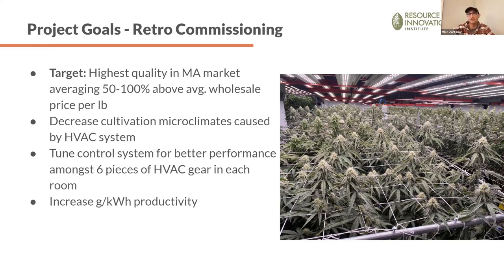So they gave us a call back after they had been open for a few cycles, and they were looking to basically take it from their opening state to get to full production, hitting on all cylinders. So their target was very much to be selling the best cannabis in the state. The market for quality has developed, especially in the past year here in Massachusetts, where it used to be that all pounds kind of sold for the same amount. Now the difference between average is like 1,000 to 1,500, and premium is 2,500 to 3,000. They wanted to have the best, so they were targeting 2,500 to 3,000. That's their business plan. That's their margin.